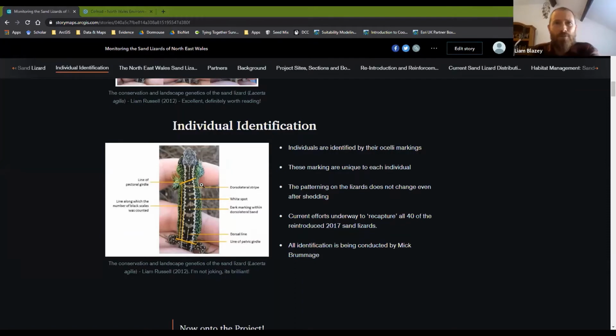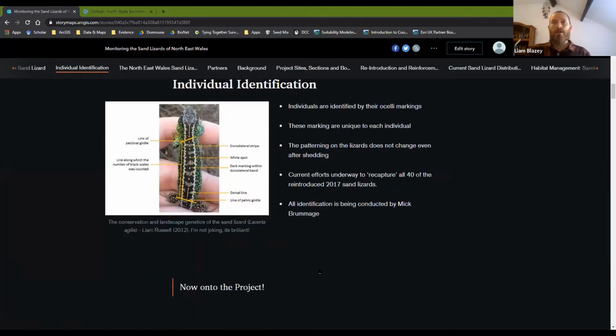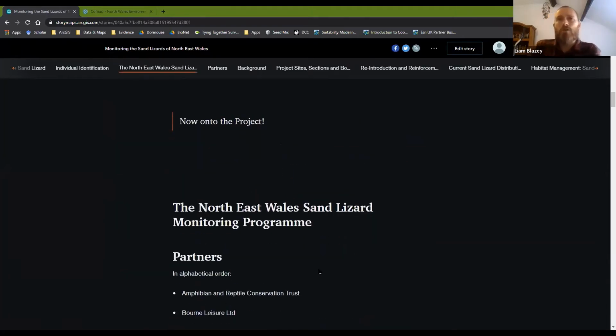I don't personally do it. Mick Brummage does it. His photos are far better than mine, and he has the skills to do it, but it's based on the pattern that runs down their back. Fortunately, when they shed, the pattern stays exactly the same, and it's unique to every lizard, so it does make identification possible. And I'll point out again, read Liam Russell's paper. It is very good. Okay, so onto the project.